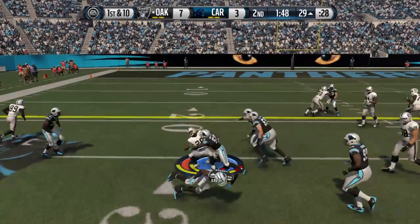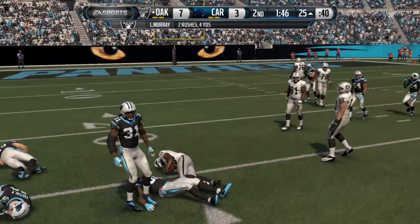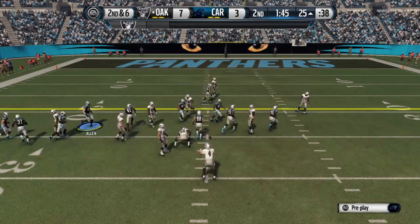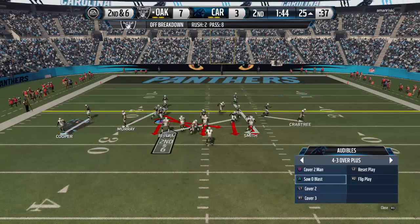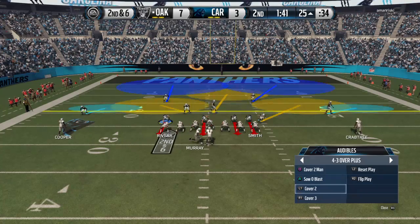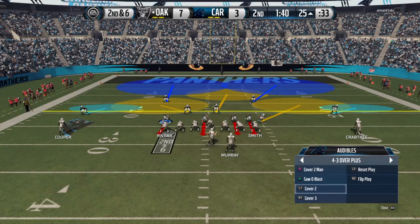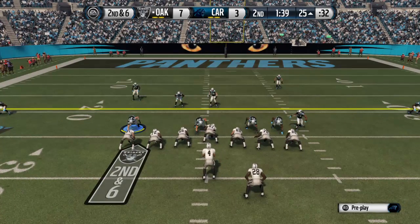Wide to the left. Met by Davis that time. Murray's trying to be patient, but there is nowhere to run that time, and he only gets a short gain. Jim, a good decision here by the coaches to go into hurry-up offense right before halftime. You want to get as many plays off as you can before the halftime whistle blows.